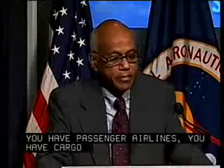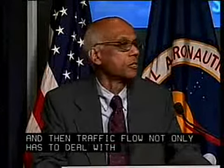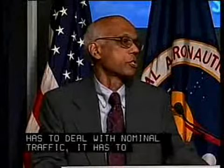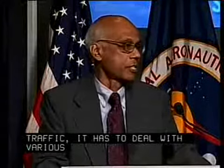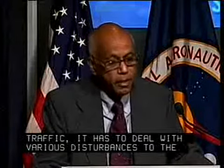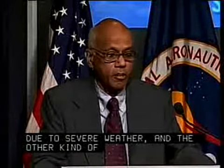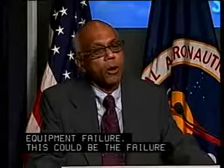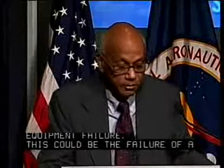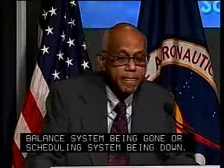And then traffic flow not only has to deal with nominal traffic, it has to deal with various disturbances to the flow. And the major disturbances are due to severe weather. And the other kind of disturbance is equipment failure. This could be the failure of a whole airline's weight and balance system being gone, or scheduling system being down. So with all these, next view graph, please.